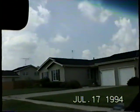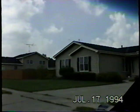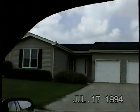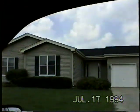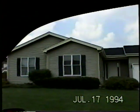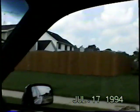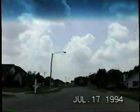Yep, there's Nancy's new house right there. Nice 2-car garage. Nancy's not home. I know today we called. Main entrance. Nice yard. And we'll come back to Nancy's someday when she's home.